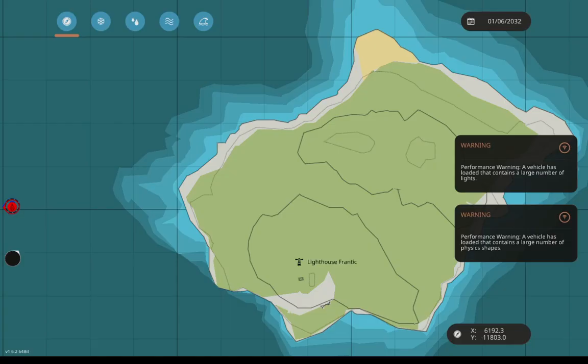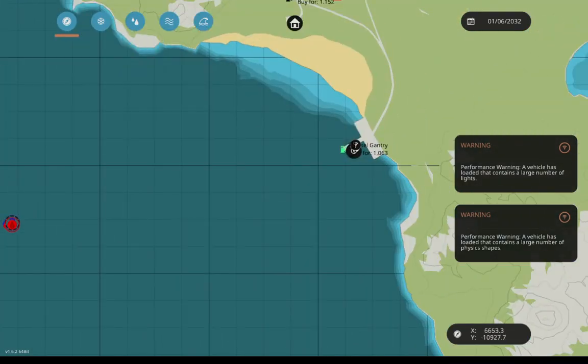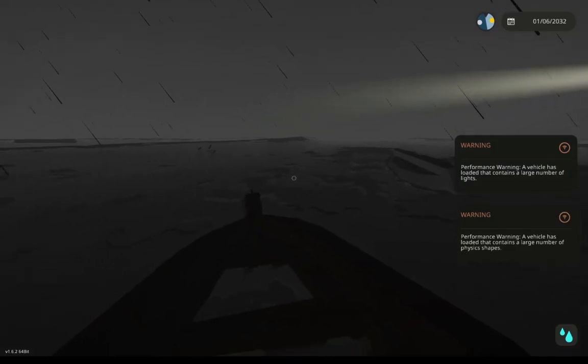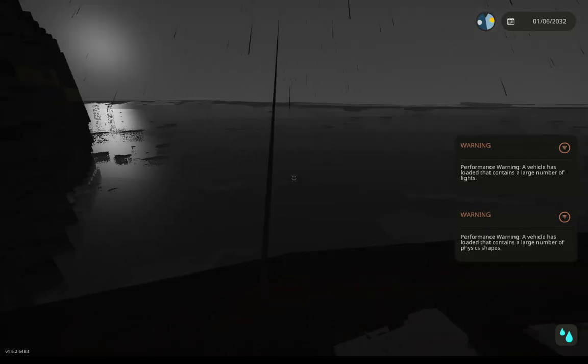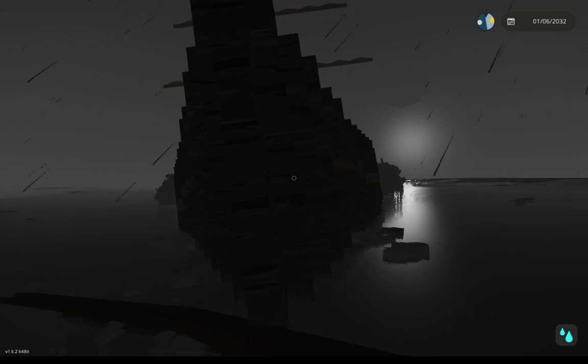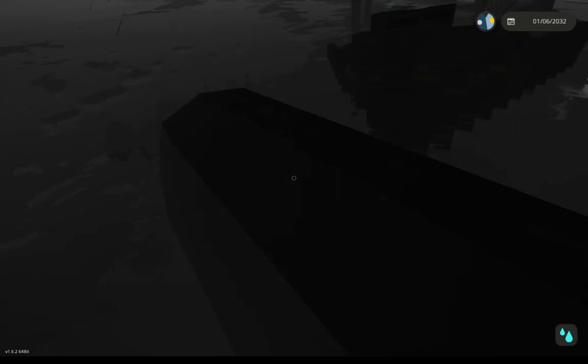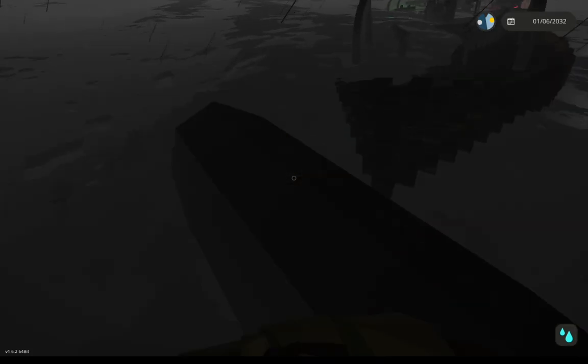Performance warning, a vehicle has loaded that contains a large number of lights. Performance warning, a vehicle has loaded that contains a large number of physics shapes. That's nice. It means our rescue is coming. The rescue is... Well, at least the Calvins back here are still above water.